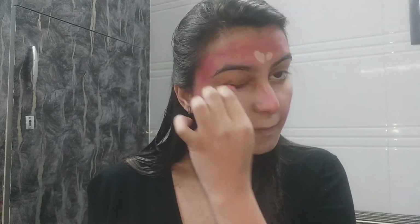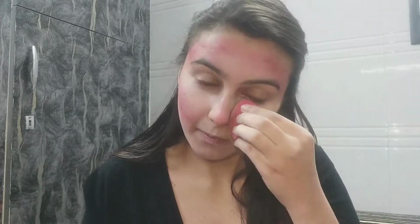Now taking the concealer and applying it on my other eyes. And lastly, I'm taking the foundation. I really don't know क्या result आने वाला है. Let's just hope for the best. Actually the base is nice.